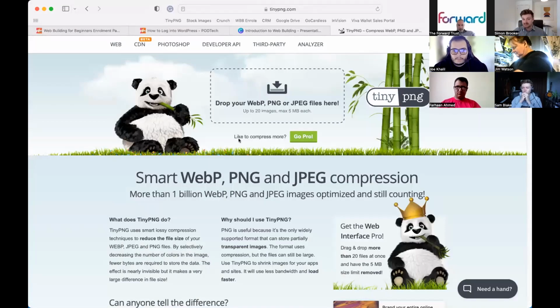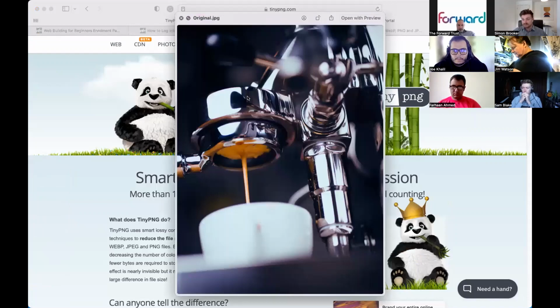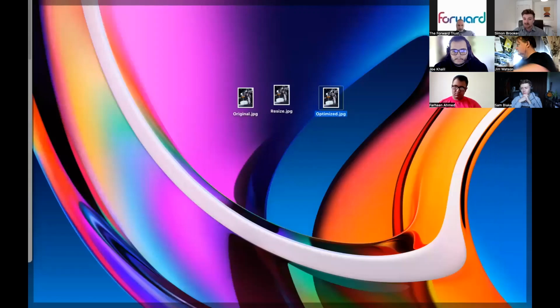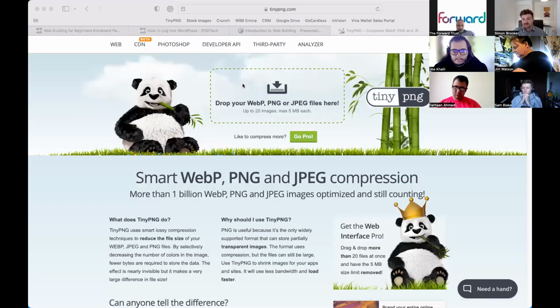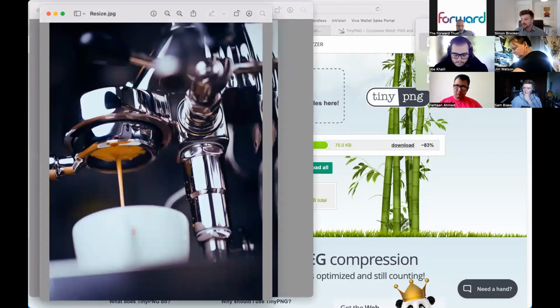So you come to TinyPNG, which is this one here. This is the original image. This is the resized image. And this is the optimized image. Can anybody see the difference in the quality between that? No. And we're saving 98% memory space just by doing this really simple task. So I'll show you how to do it. You just resize it, drag it into here, and it'll optimize it for websites. So it's optimized it down by 83% off that reduced size initially. All you do is you download it, and then you've got your image ready to go.